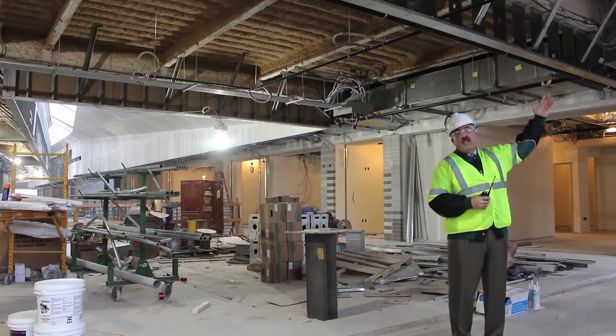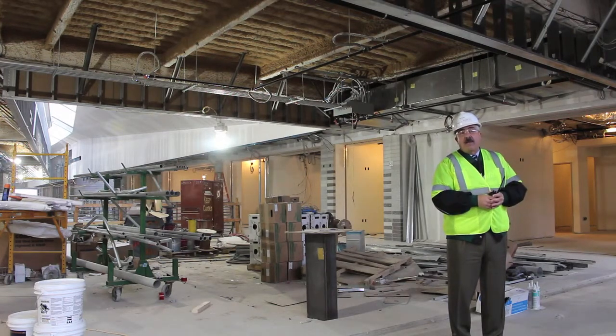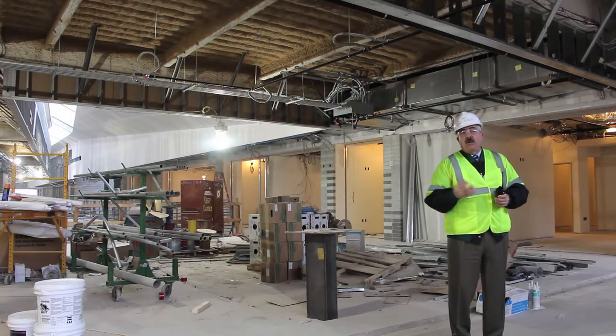For those parents that are here for PPTs or special conferences with our special education program, their offices are directly above me and can be reached via one of the two elevators that we have in our building, or through my office where there's an internal stairwell that will go up to the third floor for our PPT rooms and our special ed coordinators' offices as well.